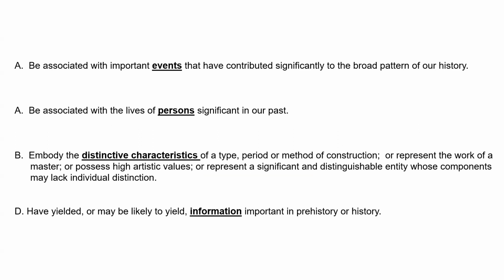So these are some pretty common ones here. A building may be associated with important events that have contributed significantly to the broad patterns of our history. A building might be associated with the lives of persons significant to our past. It might embody distinctive characteristics of a type, period, or method of construction, or represent the work of a master, or possess high artistic values, or represent a significant and distinguishable entity whose components may lack individual distinction.